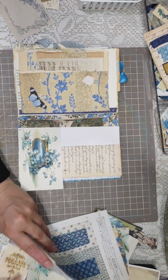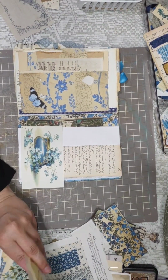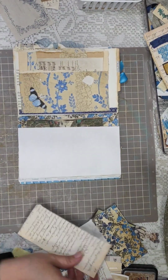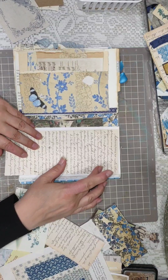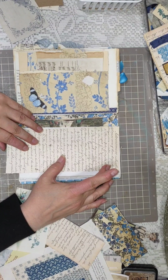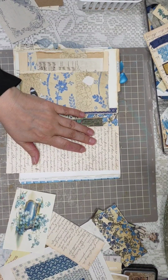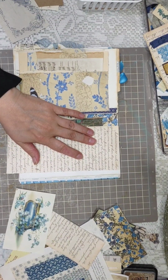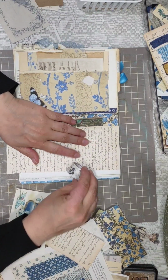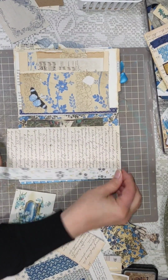That's sometimes the problem. I am such a matchy-match person. Sometimes I have a hard time unless I did it all script. But the one piece of script, see, is not quite big enough. Then I'm thinking, can we run a piece of washi tape along the edge here? That's what I'm thinking, maybe. How many washi tapes do I have in blue? Just 3. That's what I'm thinking I like.